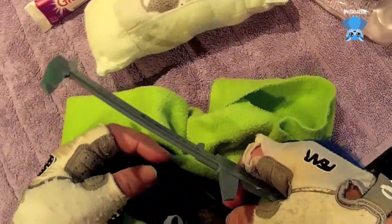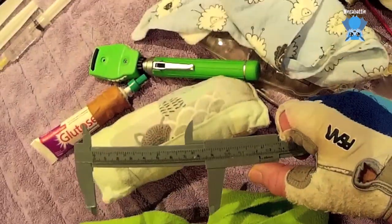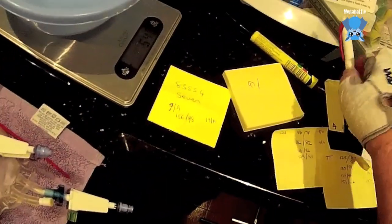Have they all been fed yet? Yeah. Oh, good. You're starting to pack them up? I'm just going to measure this one, won't I, sweetheart? Okay, 84. So that's 3.5 weeks.